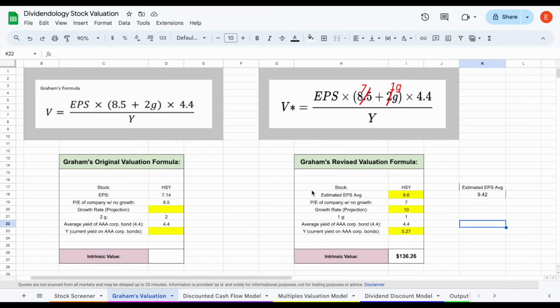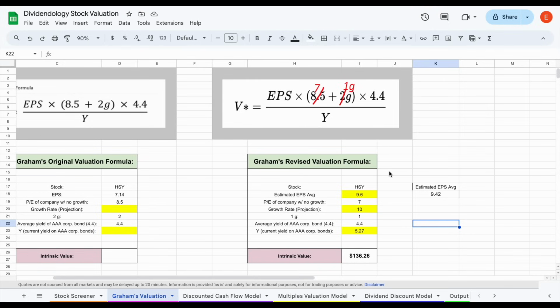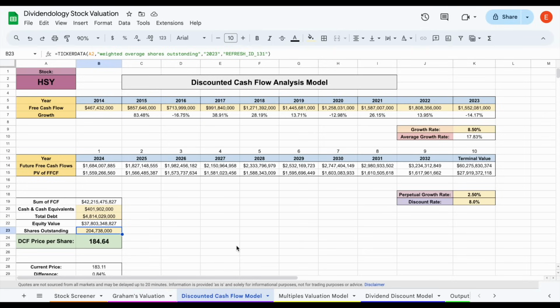And again, we're valuing the company based on the projected growth of the earnings of the company. One of the things we have to consider is the current yield on AAA corporate bonds. This is essentially an economic data point, and it's currently sitting at 5.27, which is much higher than around the 5-year average, which will drive down this valuation considerably. So even though they have decent estimated earnings per share for the next year and growth rate projection is decent, current market conditions are definitely driving down this valuation, leading to an intrinsic value of around $136.26.